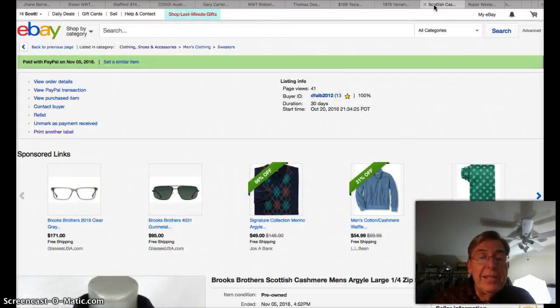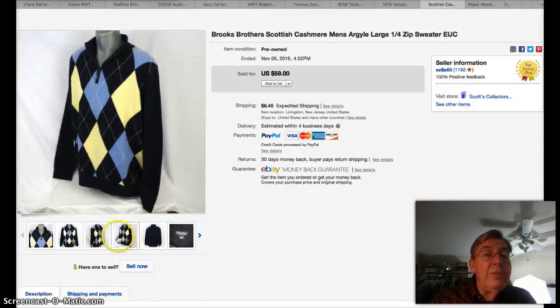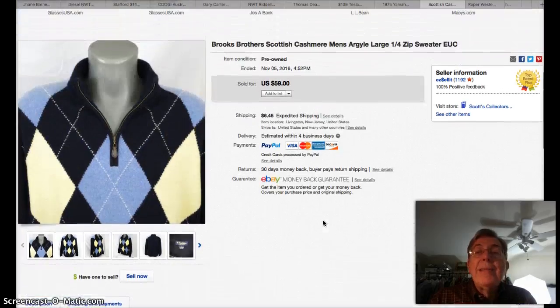This next item is a Scottish cashmere sweater, Argyle sweater. I think it is a Brooks Brothers. And we paid $8 for this and sold it for $49 plus $6.45 shipping. And great condition, not new but used, but it was cashmere and it was soft. Scottish cashmere Argyle quarter zip sweater. Couldn't pass it up for $8.